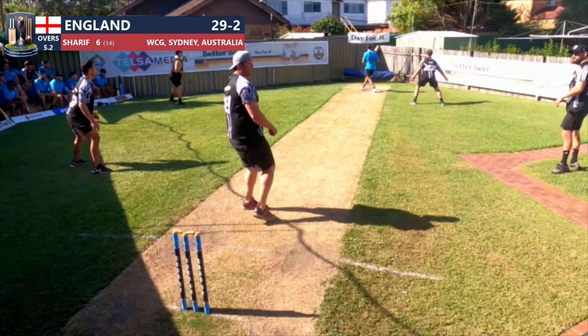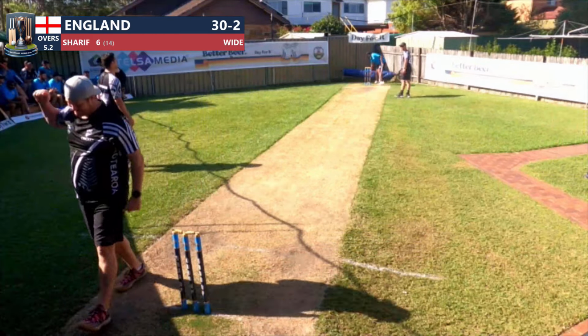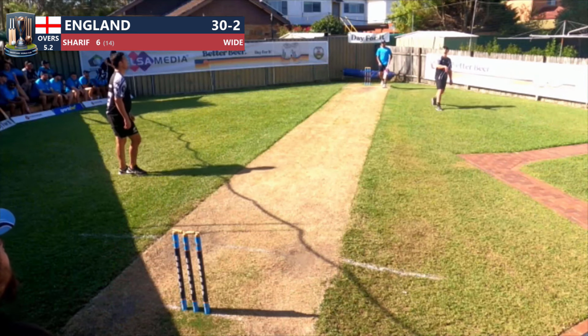Bates again. Ooh, that's an ugly one. That's going to be called. There's a wide, down leg. Probably would have been a waist high no ball anyway.